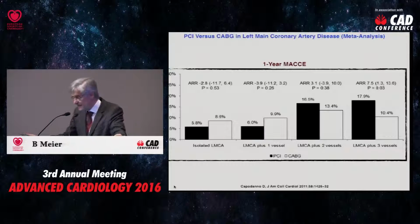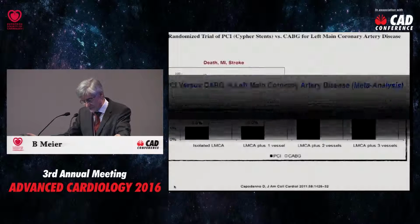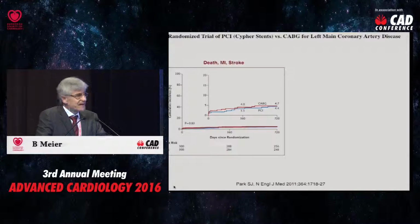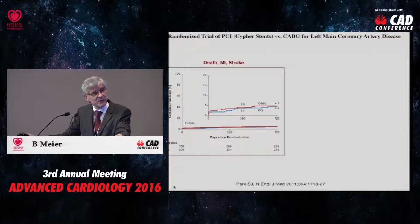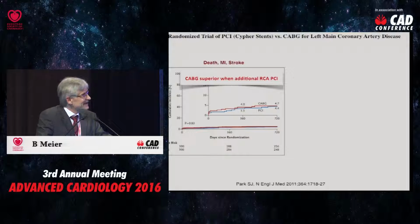And if you have left main plus triple vessel disease, surgery is really the way to go, as we all know. Now this is actually one of the advocates of left main coronary angioplasty, Park, who shows the same thing in his group, and we've seen that slide before, that there is really no difference in death, myocardial infarction, and stroke with surgery or bypass or PCI, with the exception if the RCA also needs PCI. Even the Pope of left main PCI nowadays, Park, will argue that CABG may be the better choice.